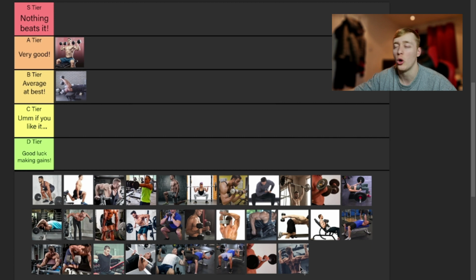Next up, we've got pull-ups, bodyweight pull-ups. Now, this exercise is perfect for targeting the back. Because of all the different versatility it has, you can have different hand grips, stuff like that, which are going to target and bias different areas of the back.